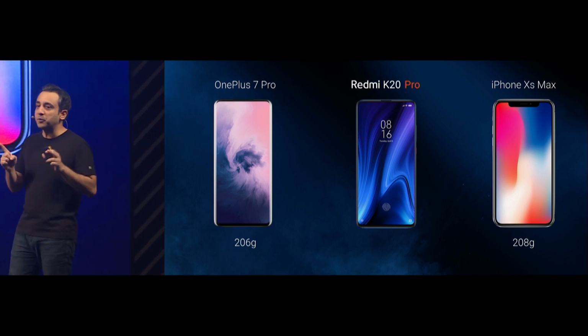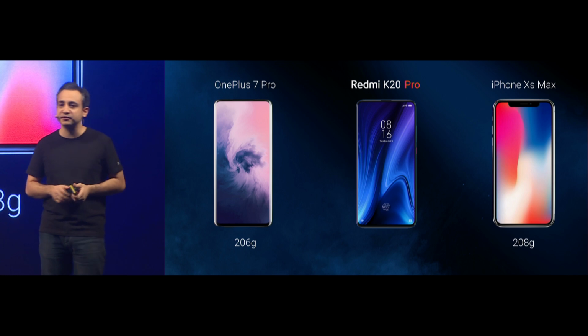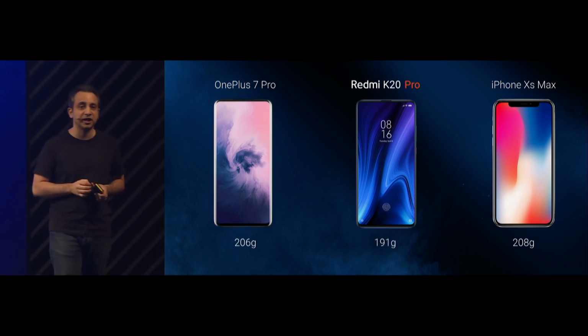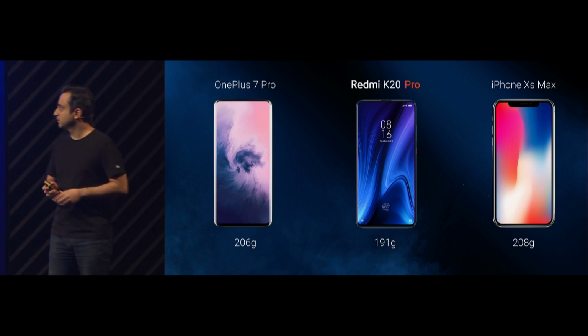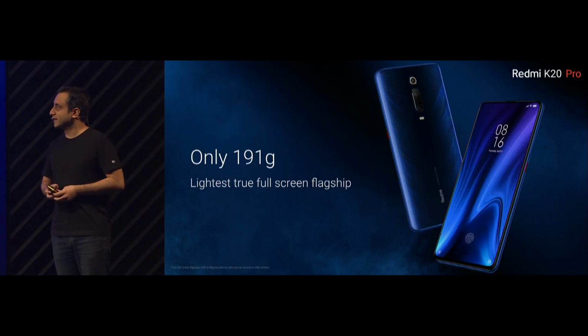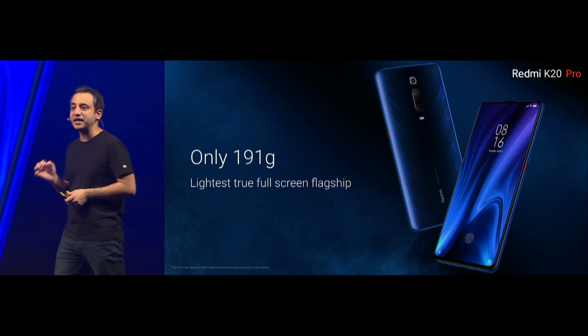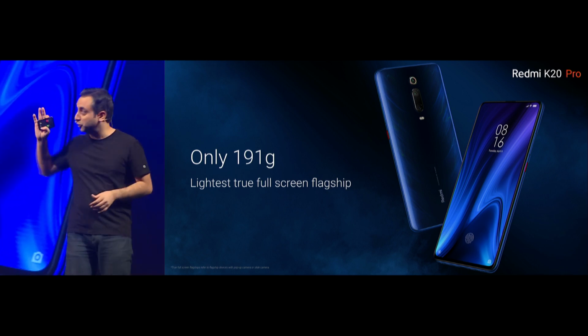Now, without compromising on the build quality, without compromising on the materials, we managed to get the K20 Pro at just 191 grams. This makes it the lightest true full-screen flagship in the market today. And not just that, obviously it's built well and looks stunning.